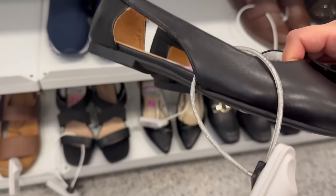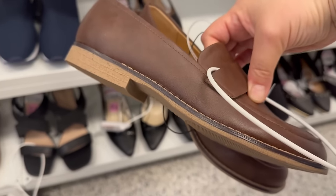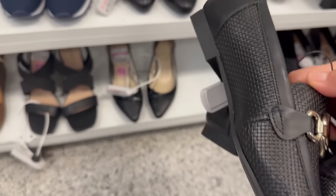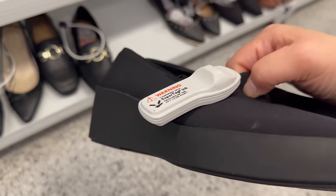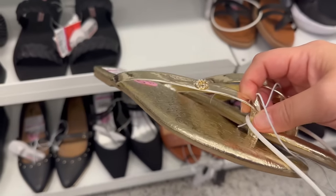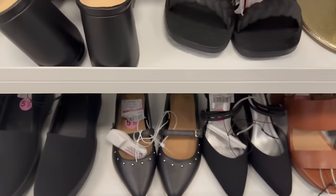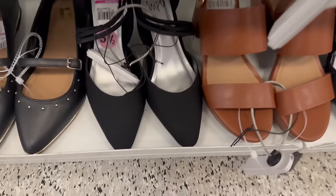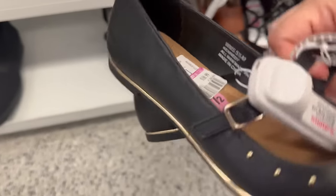You have these heels as well for $15.99. These for $9.99. Really cute. You have these ones for $19.99. These ones for $13.99. These for $14.99. So they got actually a lot of good shoe prices. You guys gotta run to Ross and check them out. All right, these are cute too, for $7.49. You have these ones for $8.49. Those are really cute. What are these ones going for? $12.99. You have these ones for $14.99. Those are cute. $10.99 for these ones.